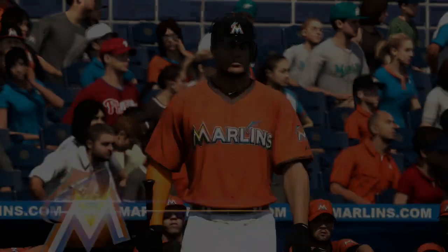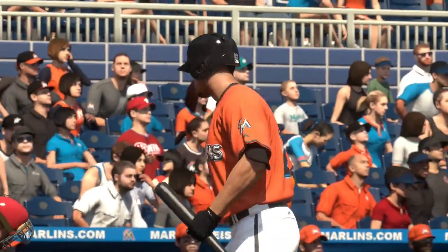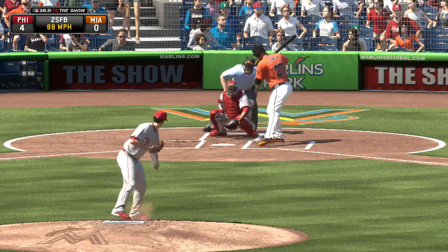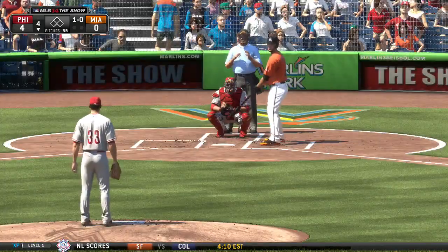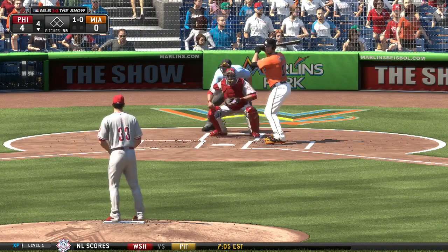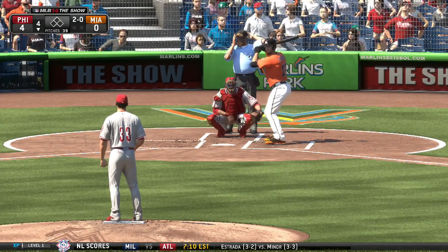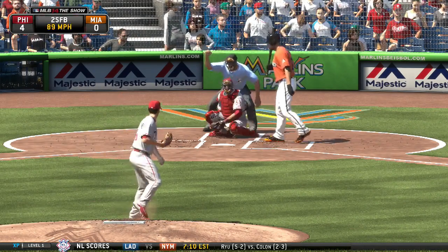Giancarlo Stanton will lead things off here in the home half of the fourth. First pitch on its way from Lee. A fastball here as he'll take a look at ball one. 1-0. First two pitches off the mark here. It's 2-0. Lays off a fastball, but it's over for a strike.